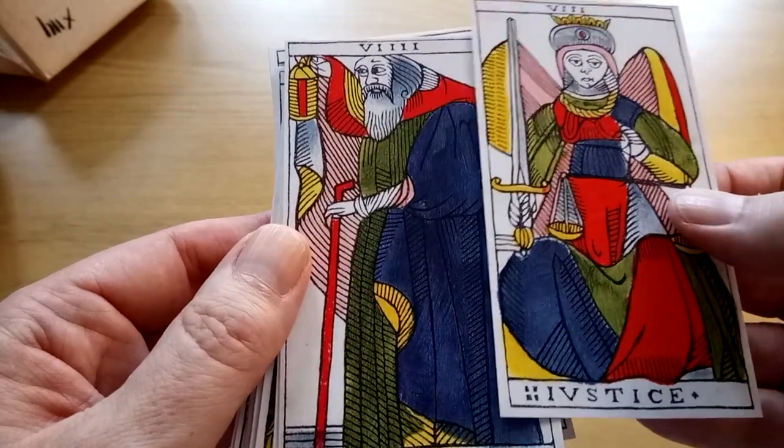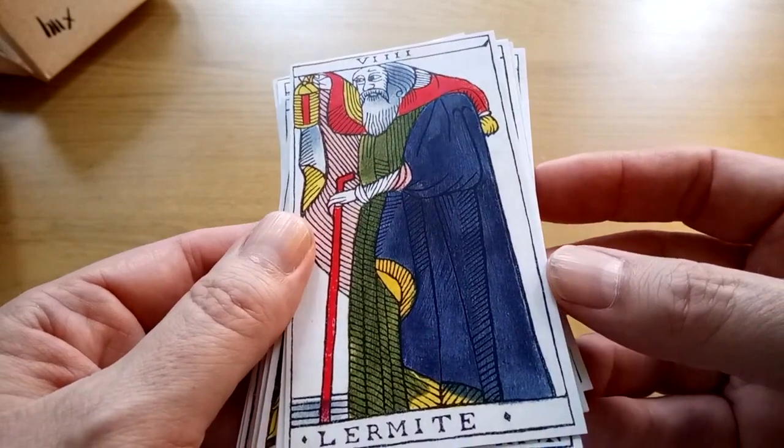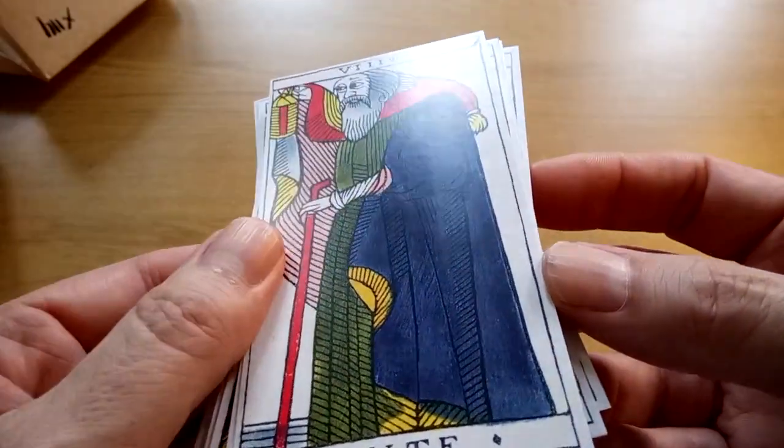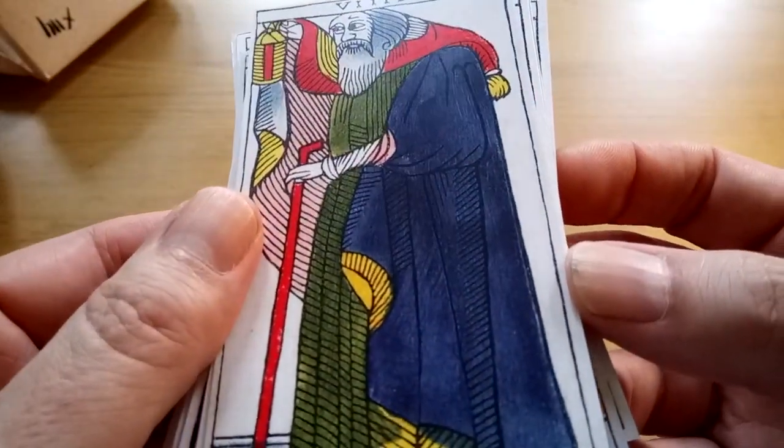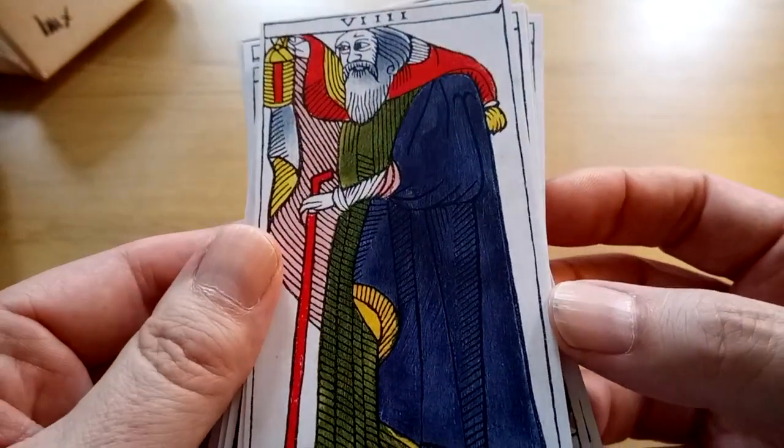I'll just stop talking because I'm literally speechless at this. It is so lovely. So lovely. Look at how rich the colours are on the hermit's mantle there. Wow.